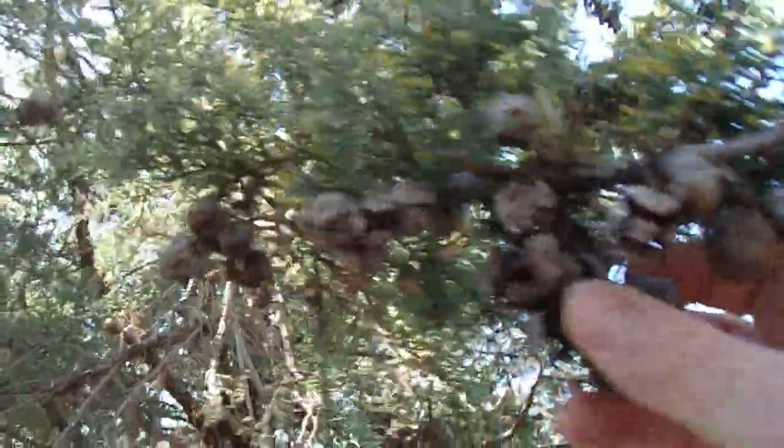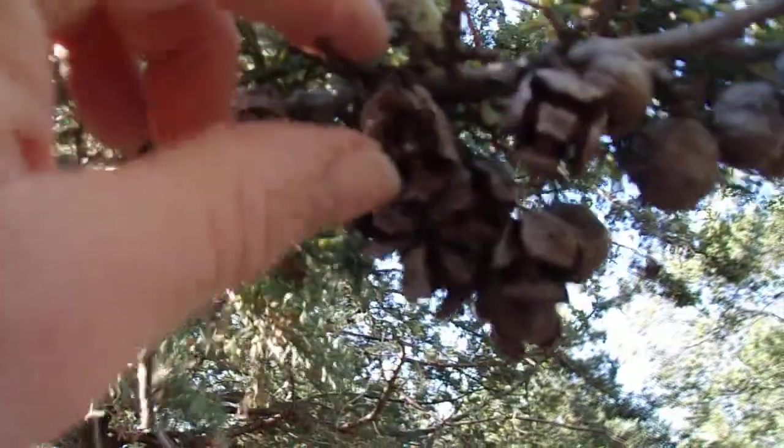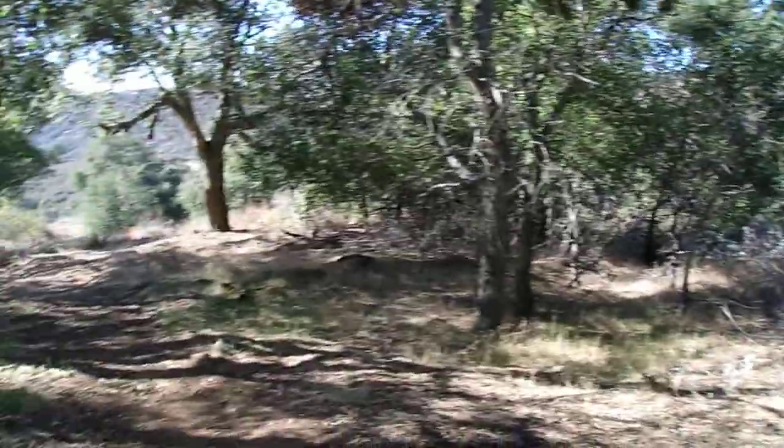So yeah, Hesperocyparis arizonica. These little yellow things, those are the male pollen cones. And these, obviously, whoops, are the seed cones. I've always been fascinated by cypress trees and the cypress family. I always thought the cypress family had some of the neatest trees. And I still think so today, even though I think every tree is the neatest tree.